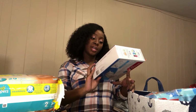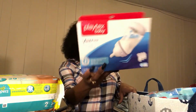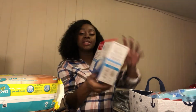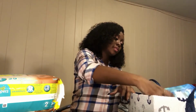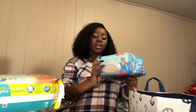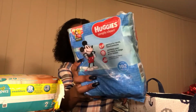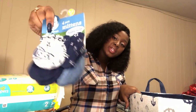Got some more bottles with the air vent system again. Who are these? By Playtex, baby. Another three packs of wipes. Huggies. Here, take that from me. These cute little booties. I'm gonna need these.